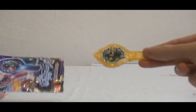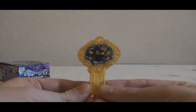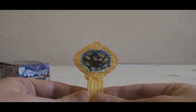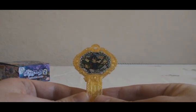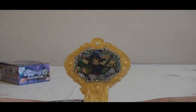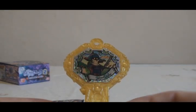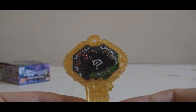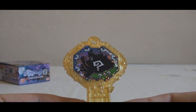And the first one is... Oh, Geki Rare Rank! And it's the Gold Rank one as well. Oh, that's pretty awesome. So this time, the Gold Rank Yokai Arc is of Susan, which is a new character for the Forever Friends movie. So here's Susan's light side, and like all the other Gold Rank Yokai Arc, his shadow side is a mystery.